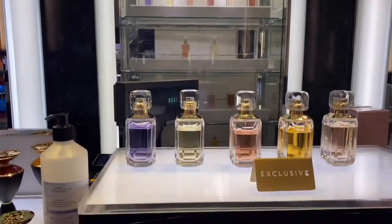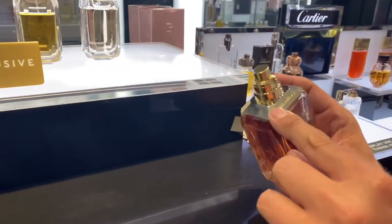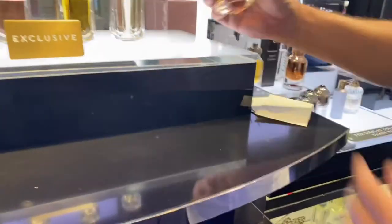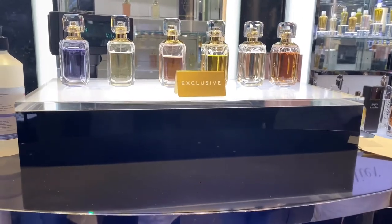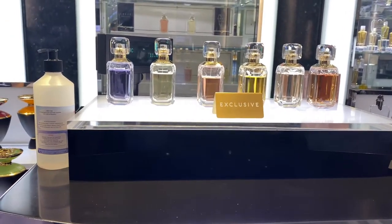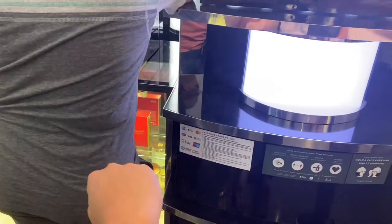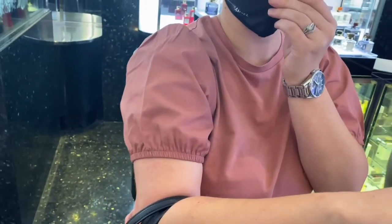I think it's this one. Beautiful. They're gorgeous bottles. You know what I get from them? You get PVA clothes. Sublime vanilla, this is beautiful. Get some of that. I told you, that is lovely. Oh, that is so good.